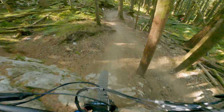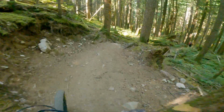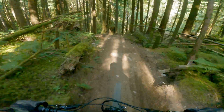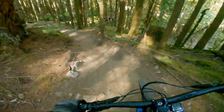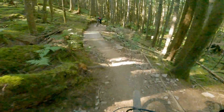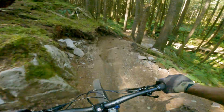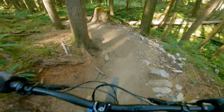And this roll over here. Damn, this is a fun place to ride. They have these features, even on a blue trail, that are just hard enough to make your heart go pitter-patter. Go ahead. Excuse me, thank you. Slow rider.